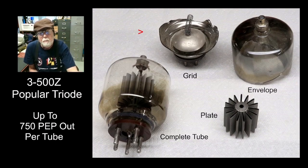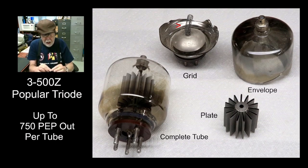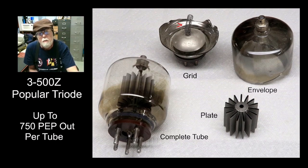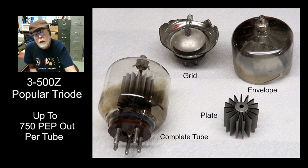What's really cool, there's the plate. Here's the envelope. There, right there, that is the grid. The grid in a 3500Z is not a spiral of wire. It's a bird cage. It's a little tiny bird cage that's perhaps a quarter of an inch in diameter. With the filament, you can just barely see the filament inside there, okay? Needless to say, if that filament should short to the grid cage, bad things happen. These things have to be handled carefully and operated carefully so that you don't overheat them and do bad things.